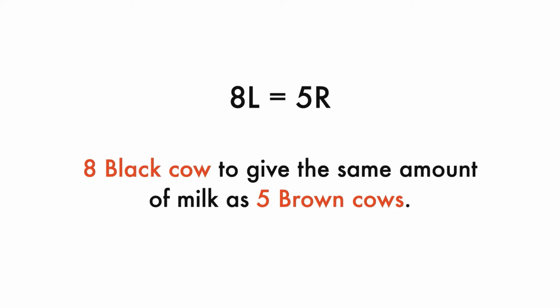It is clear from the equation that we would need 8 black cows to give the same amount of milk as 5 brown cows. Hence, the brown cow gives the most milk.